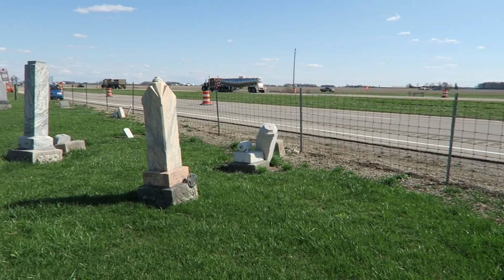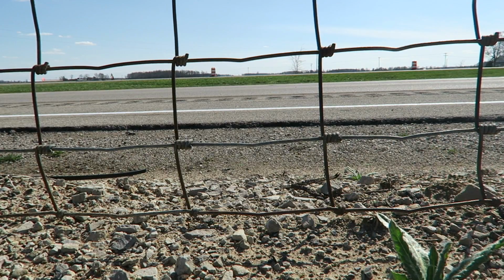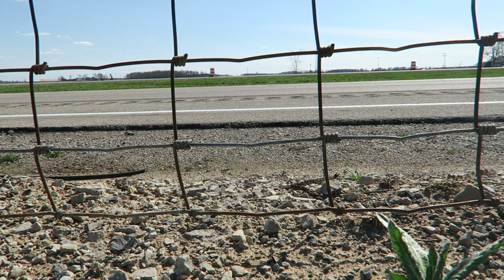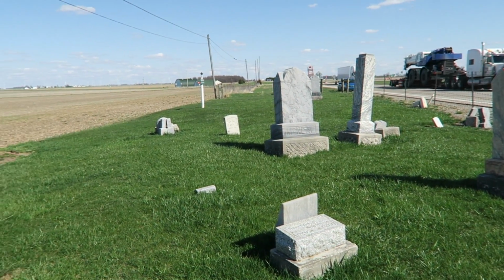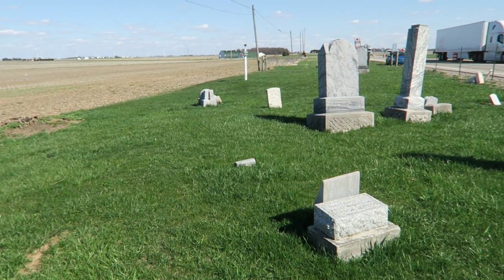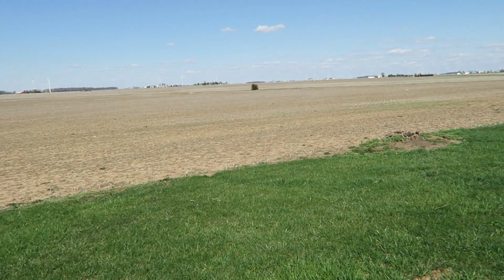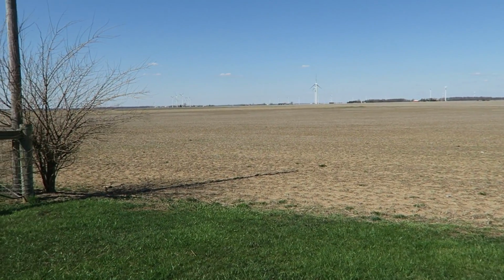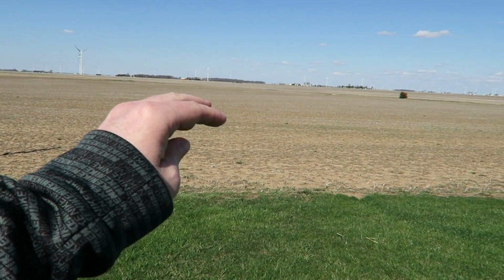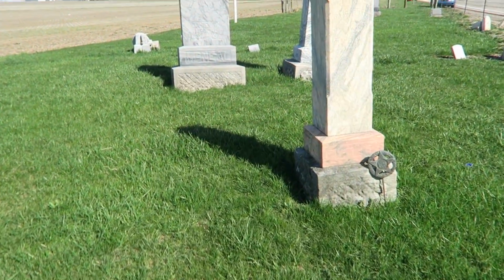And the interesting thing is you can see how the graves are in a pattern that is not in line with the angle of the road here, and that probably would have been because it was built many years before this highway was put into place, and actually more follows the angle of the roads surrounding it.